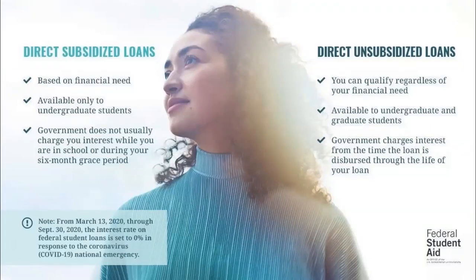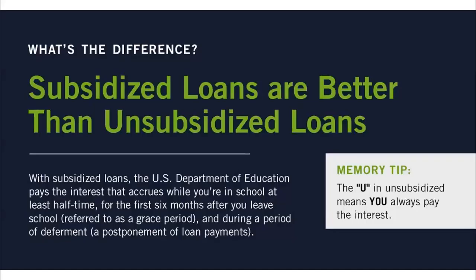On the other hand, almost everyone is eligible for direct unsubsidized loans, regardless of financial need. However, the interest begins to accrue on these loans once they're fully disbursed and then throughout the life of the loan. So you can see there is a big difference between direct subsidized and unsubsidized loans. When you receive your student financial aid offer, always accept the subsidized loans first. And you can remember this by telling yourself that the U in unsubsidized means that you always pay the interest on this loan.